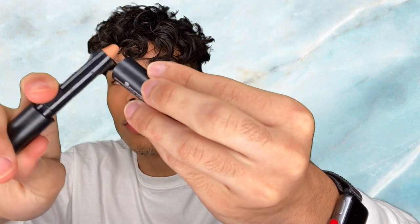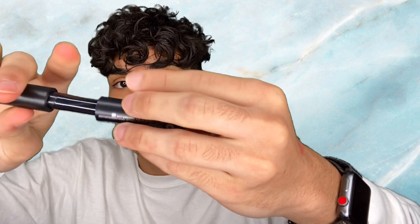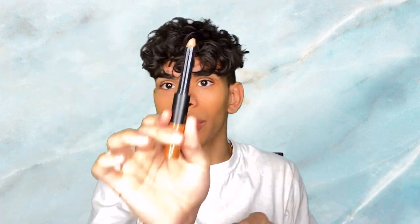Alright, so, let's try out this Tristique Conceal and Correct Stick. Because apparently they think they know my shade and it's toffee for them. Toffee. But I like the magnet. Look, look, look. I love a good magnet. Watch. Finesse. Okay. So, I'm going to go in with the toffee concealer where I would usually conceal.